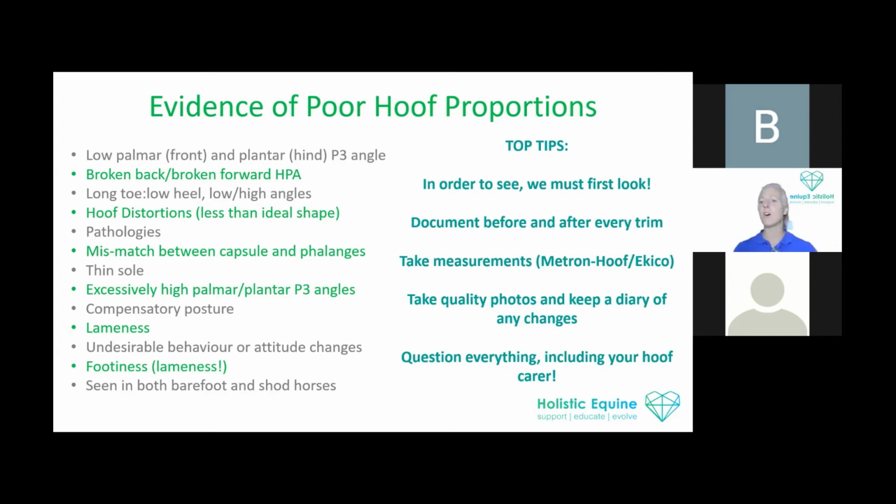And we've got to be really honest and take our emotions out of the picture and dig deep and see what are the influences that we have had, through domestication, on this horse, and what can we do about it? We actually take measurements with Metron Hoof, but you could use a Kiko, and there are other software and handy tools out there where you can take some measurements of the horse's foot to help your documentation. And above all, question everything, including your hoof carer.